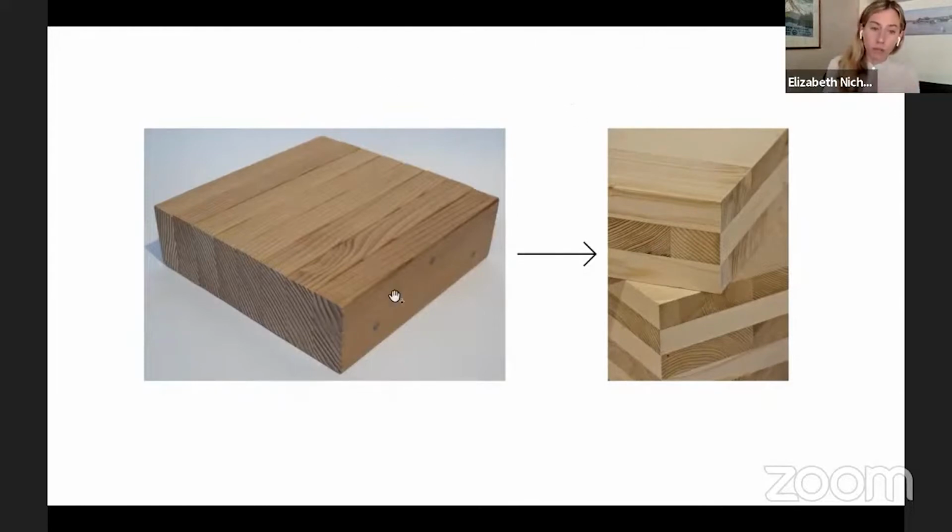So we were specifying NLT, and then as we got closer to construction, when we priced it out, for whatever reason at the time, CLT came in as slightly cheaper. So then we converted to CLT slabs, which we still think are beautiful. So I think either way, it works well in the project.